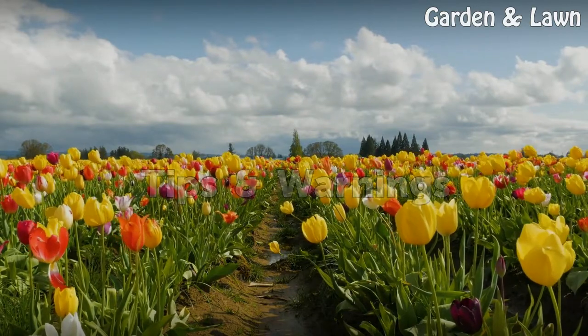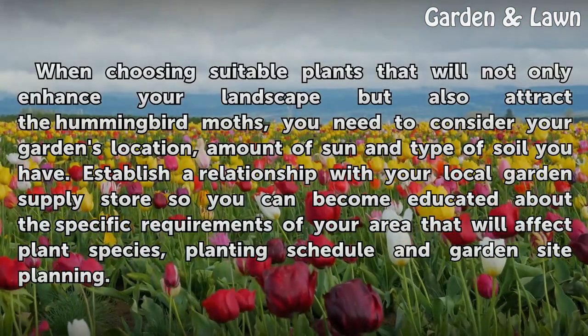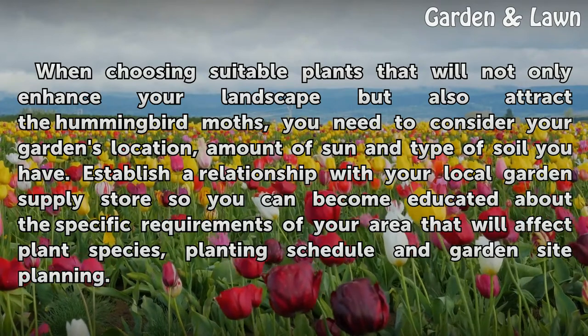Tips: warnings. When choosing suitable plants that will not only enhance your landscape but also attract the hummingbird moths, you need to consider your garden's location, amount of sun and type of soil you have.